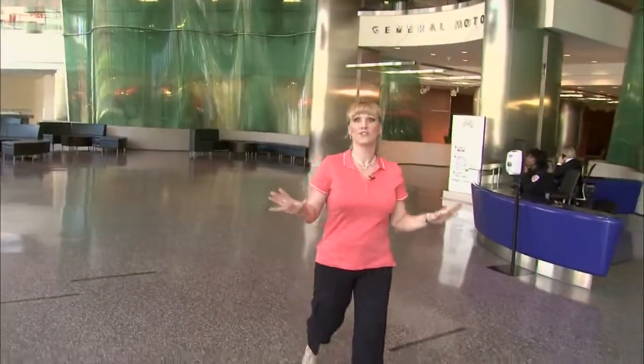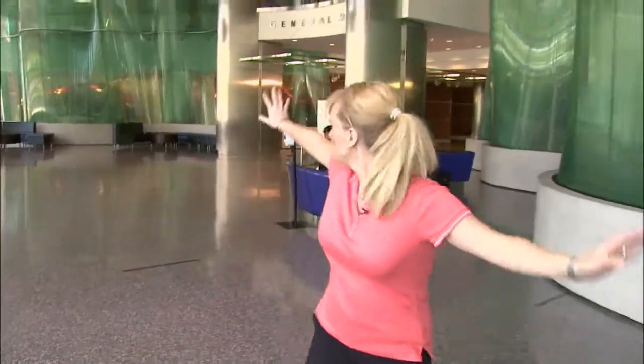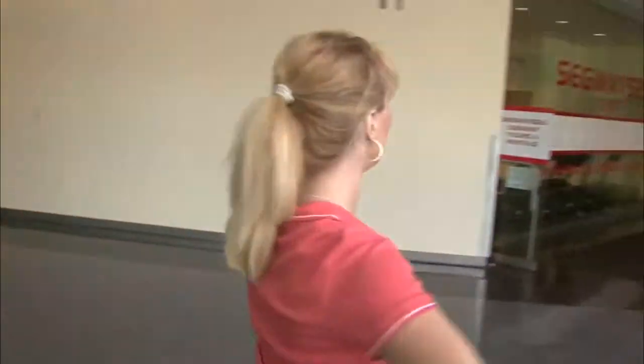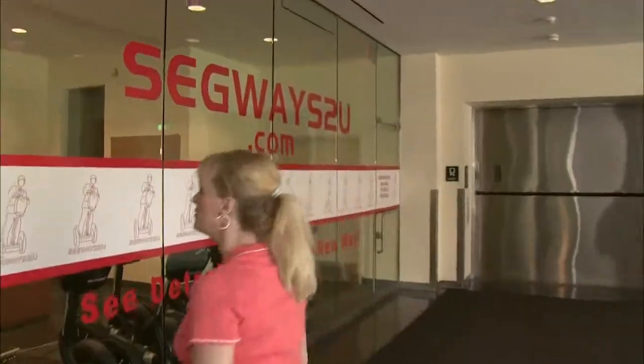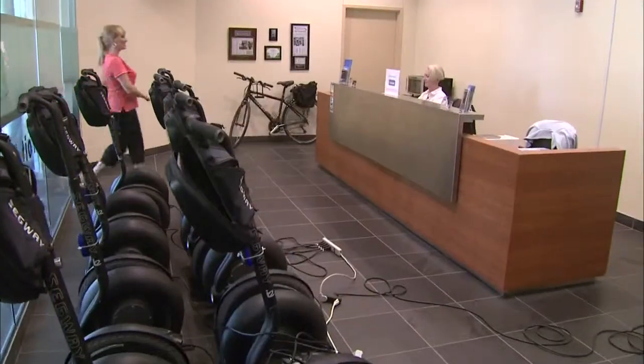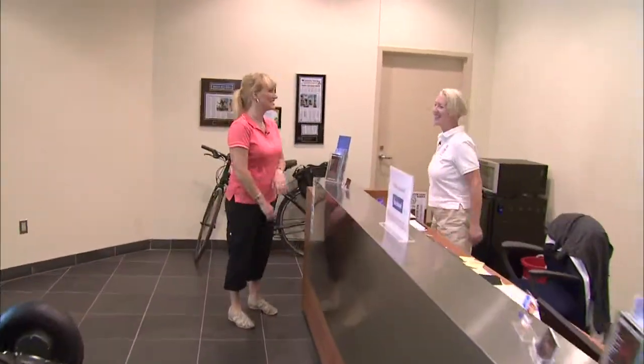So Segways to you is really easy to find. And right here in the main entrance of the GM lobby, got these beautiful glass facades behind me. So you know if you see that, you're in the right spot, right off of Jefferson. We just come up right around here. Segways to you. Let's see. I'm looking for Maureen. Well, hello. There's our Segways for me. Absolutely. Segways to you. To me.